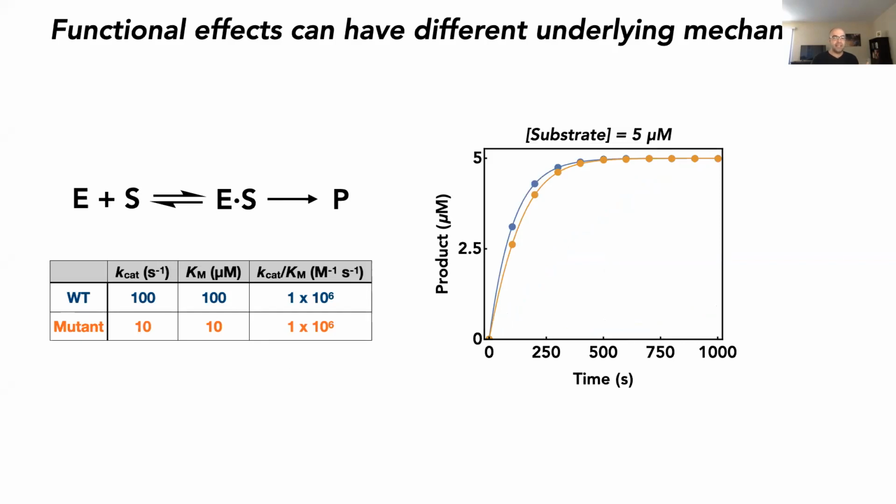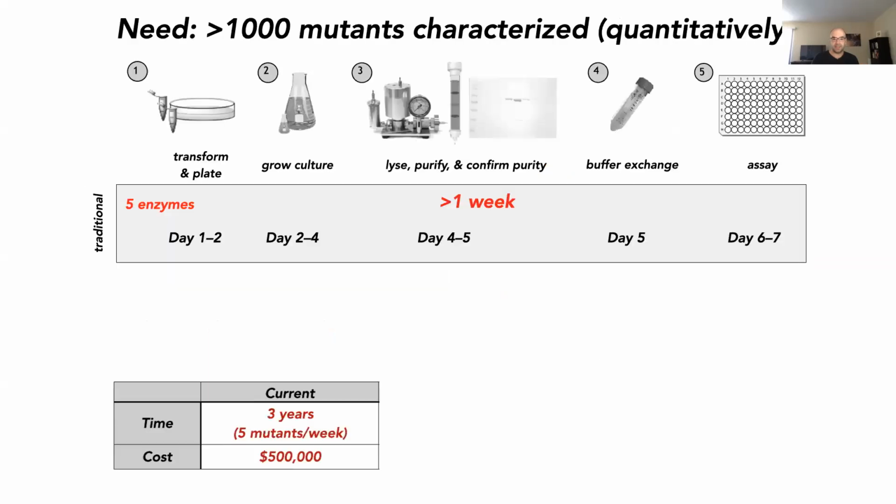So what we really need is a way not only to make a lot of mutants of enzymes, but we need to functionally characterize them across a variety of different parameters. We want to measure catalytic effects, folding effects if we have them, and other parameters which are sort of unique to different systems. So in other words, we need to do the assays of traditional biochemistry with all their quantitative rigor, but in higher throughput, or a scale that matches the scale of enzymes.